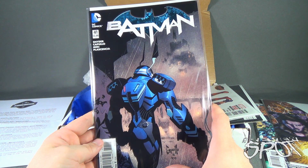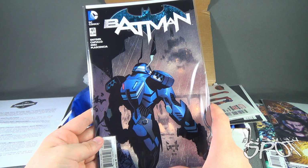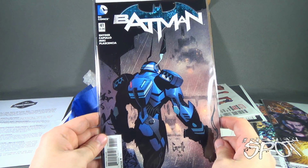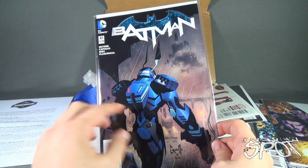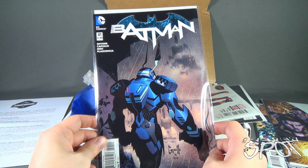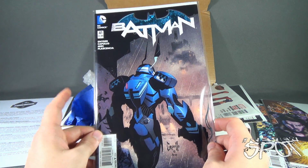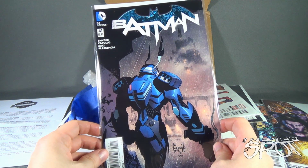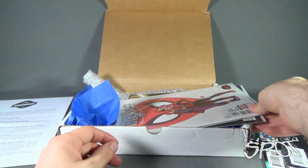Also have, oh sweet, Batman #41. True story, I actually wanted to get into the new Batman. I know people are like, why is it? It's Commissioner Gordon, I think, now inside this bat suit. It's interesting, and I wanted to give it a try, so this works out perfectly. This is going to probably be the first thing I read after we wrap up here, and you guys have gone home for the day, you guys do other things. Batman #41. Very excited about reading that.